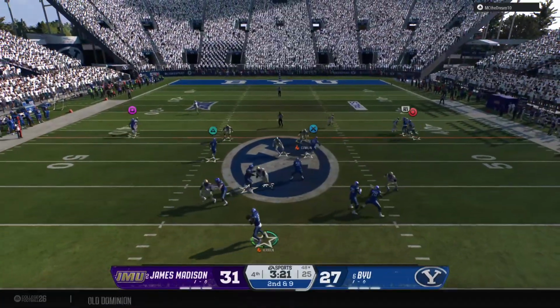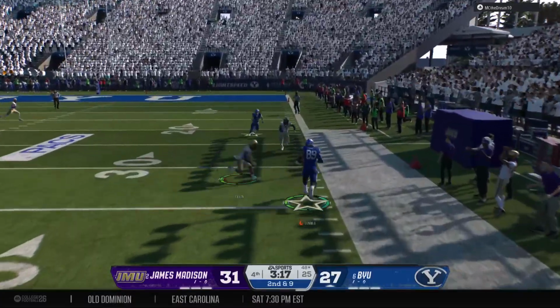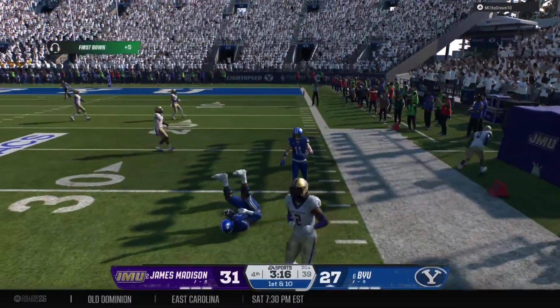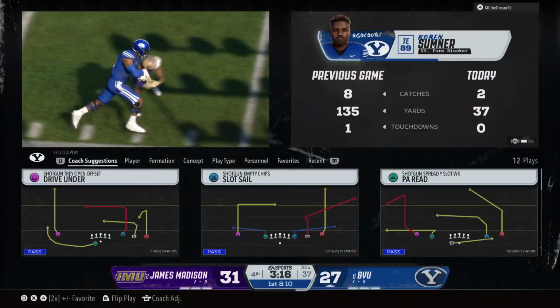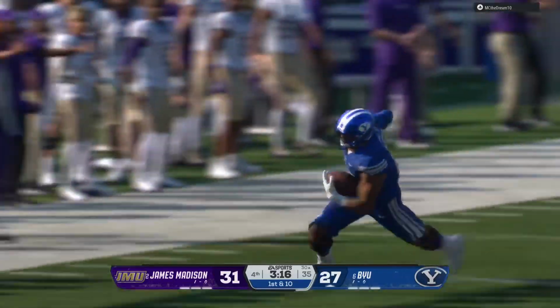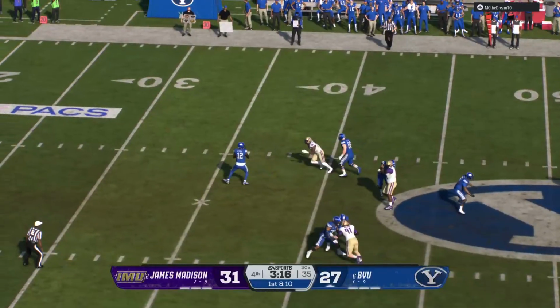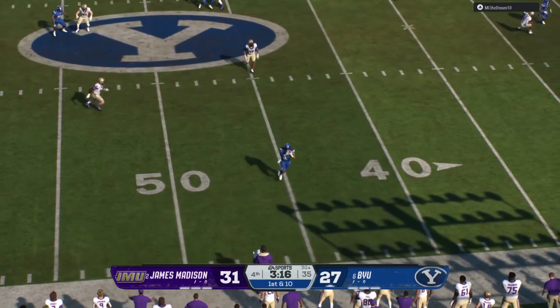Here's the snap, looking to throw. Looking for the tight end, and it's caught. And he runs out of bounds. This is the advantage, in my opinion, of having that big body tight end. He took a big shot, held on to the football for a first down. This toughness cannot be taken for granted.